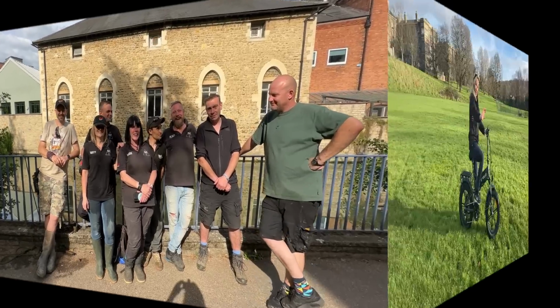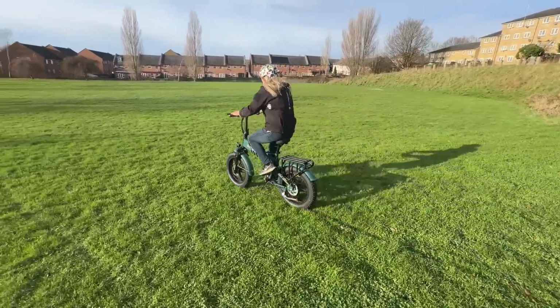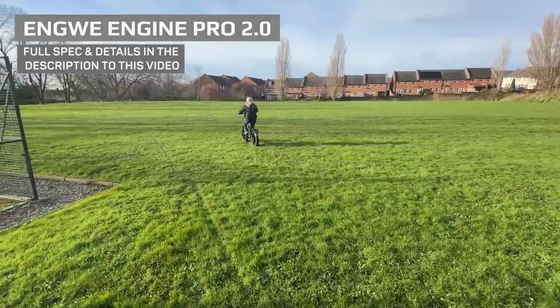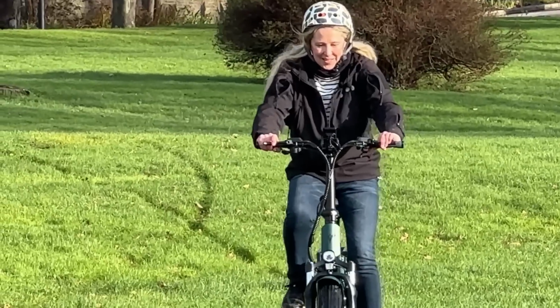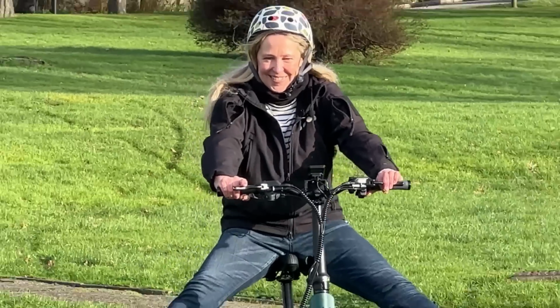She looks after us. Before I do my roundup, I would like to introduce you to my new fold-up electric bike from Engway, which I'm very much looking forward to using this summer to get out to some of the more inaccessible places in Kent, where I like to go for adventures along the Thames estuary.